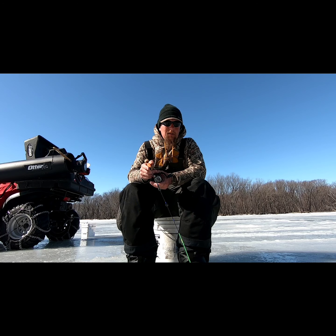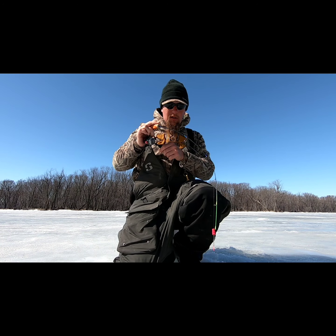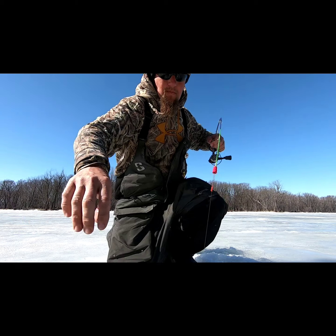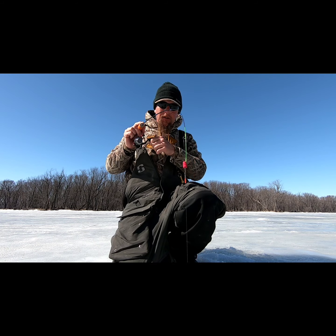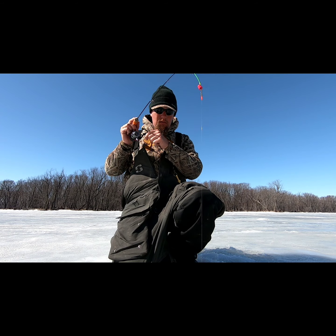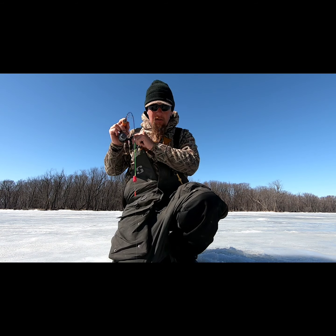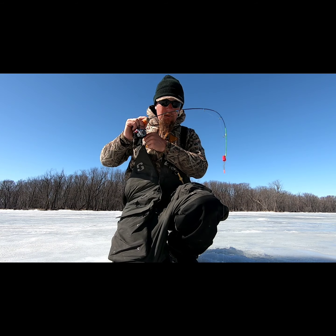Had a fish come up and look at it right away. We're hooked up finally. I have no idea what we got here. If it's a perch, it's a monster perch. I don't think it is. Thinking it's a bass, but I don't know. I just saw it. Oh.